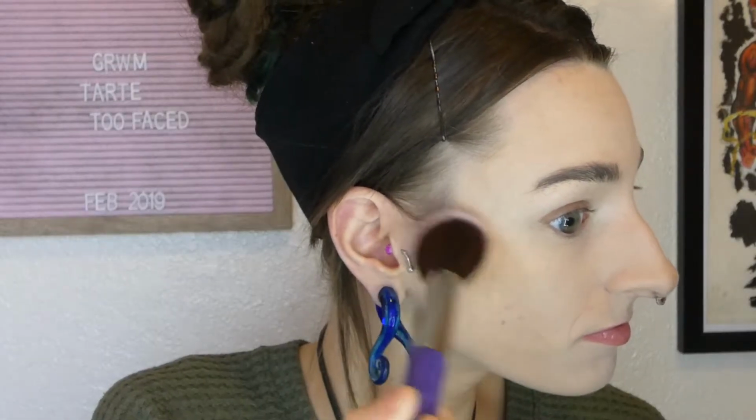So we're going to experiment a little bit more with our Pretty Vulgar bronzer, which I got in a BoxyCharm, and I like it a lot so far, so let's just continue using this. It goes on really pigmented, so just like, doot doot. And that's all you need. Literally. You guys see that? Yeah, that's what I'm talking about.